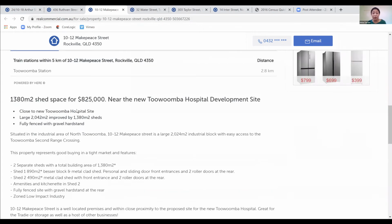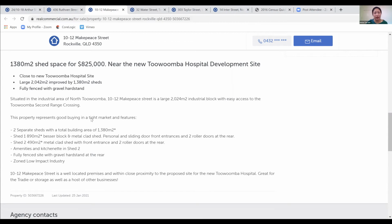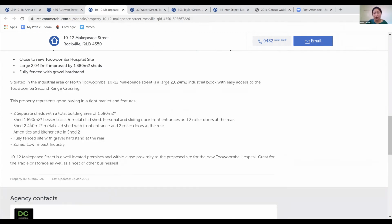So this potentially in the future, if you held it for a long period, could give you the uplift you wanted. So it's separated into 2 buildings. Shed one's 890 square meters, Besser block and metal. Second is metal. So 2 front roller doors, and an amended kitchen in shed 2. So we don't know what's in shed 1. Fully fenced, low impact industry. So low impact industry means your kind of mechanics, not so much your freight, but just your local trades are there.